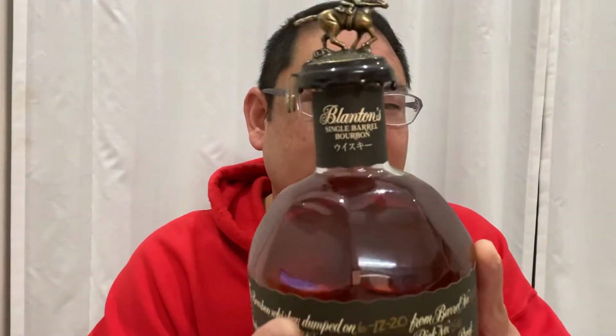But what I do want to point out is that this Blanton's, for those of you who drink Blanton's, is actually a little different. First of all, the label is black. It's not your typical white label Blanton's, and this, along with the red label, is what's available here in Japan. From what I learned, you can't get these black and red labels back in America.